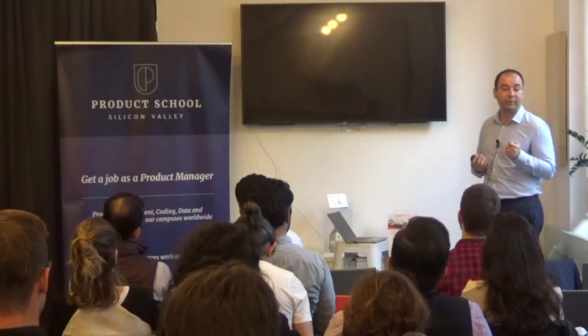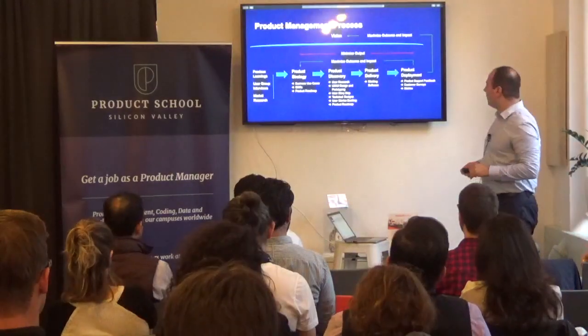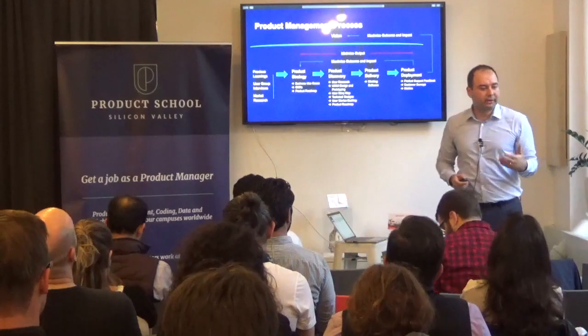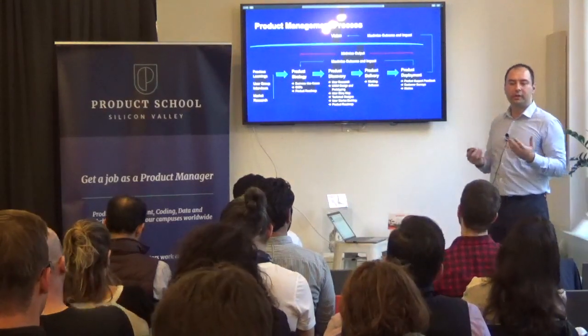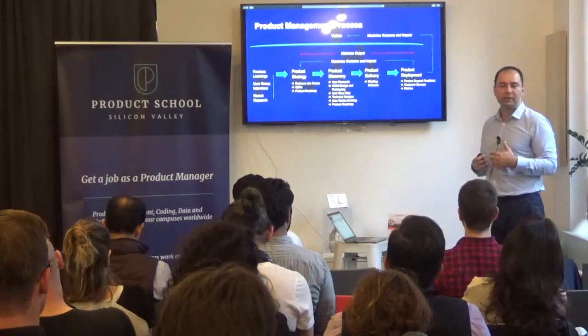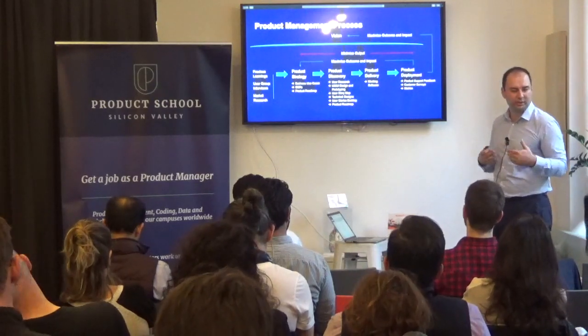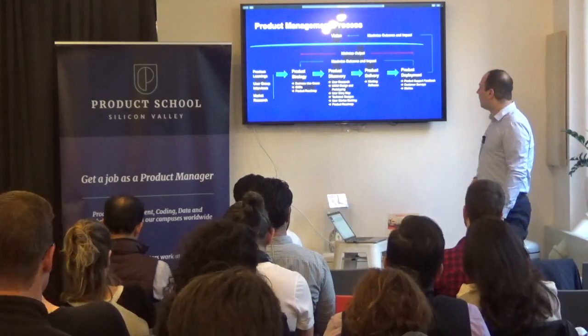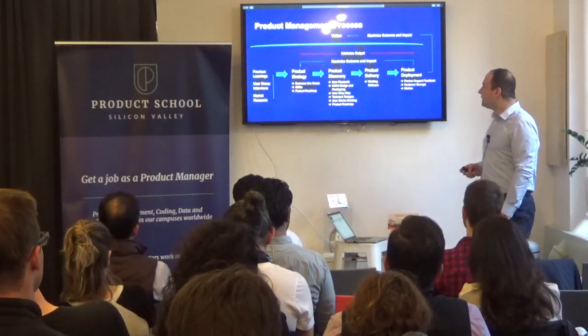Product delivery is about building software and shipping incremental software pieces. All right, so product delivery is about shipping software in an incremental way. So in Agile or Scrum, we have sprints where every iteration, which usually is 2 weeks, you ship a piece of working software. You end up with product deployment.